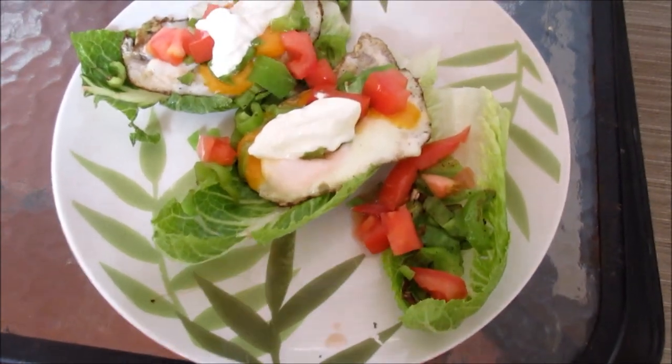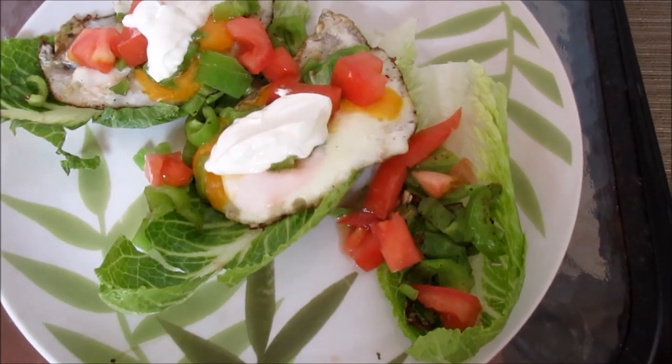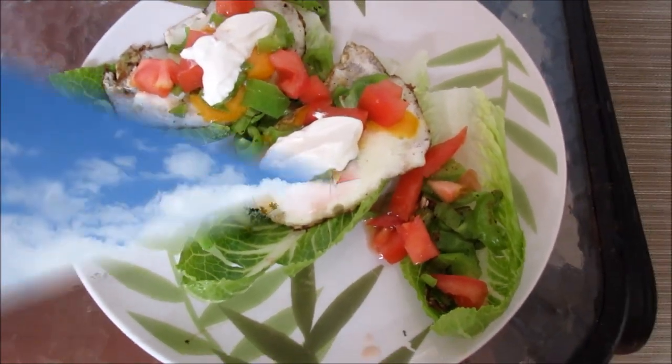We almost always have eggs, and this is one of the preparations. It's an egg lettuce wrap. Buen provecho.